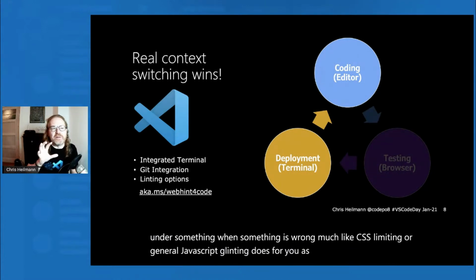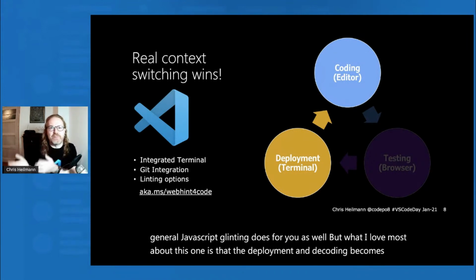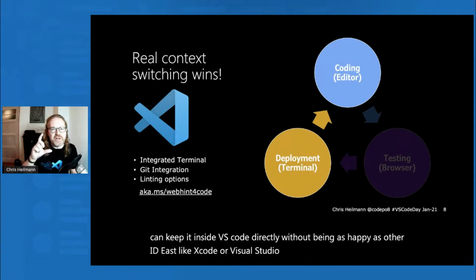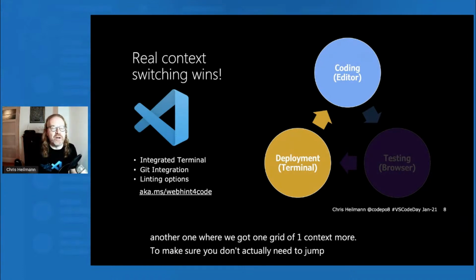But what I love most about this one is that the deployment and the coding become one editor. I don't have to jump to the terminal and do things there. I can keep it inside VS Code directly without it being as heavy as other IDEs like Xcode or Visual Studio. So this was another one where we got rid of one more context, to make sure you don't need to jump and know everything around there.